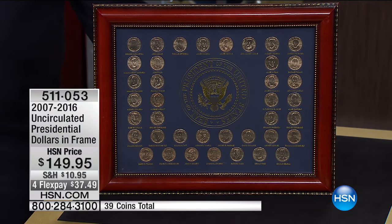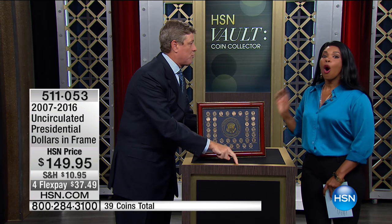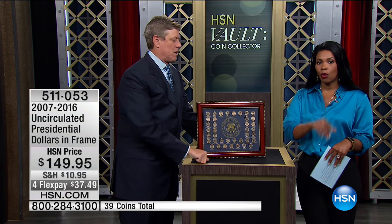I wanted to show you this because these are our last in. One last thing. If you buy that coin right now, we have a grading certificate that comes with it, good for two free coin gradings from Annex. Oh, wow. I think it's close to a $40 value, $35 to $40. I'll get the certificate. And remember, if you missed it, you can call our customer service reps, or you can just go to hsn.com. You'll see it right there.